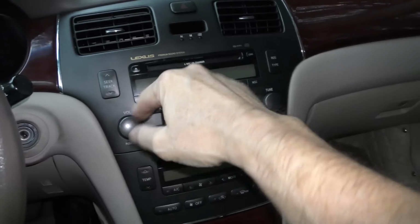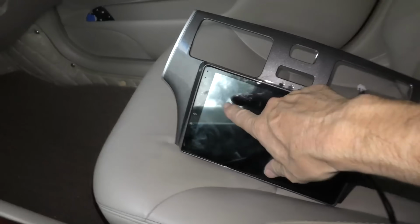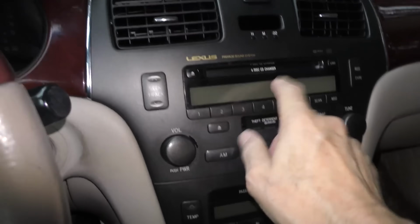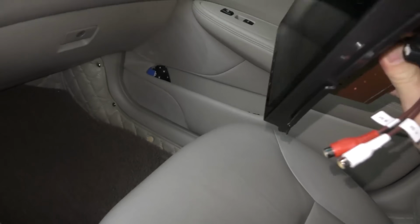Well, you can now. In the past, since this has no capability of using other devices, buy one of these. This is an excellent Android system that comes with everything you need, and you replace this. But we're going to hook all these wires up to the system, and this unit itself is about $350.